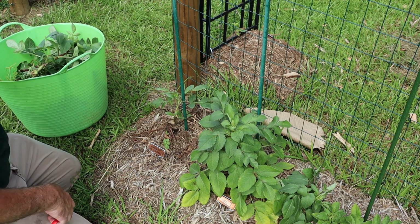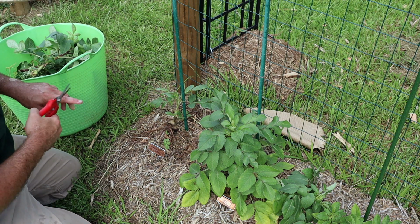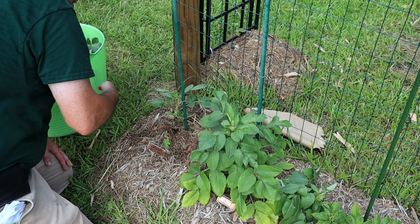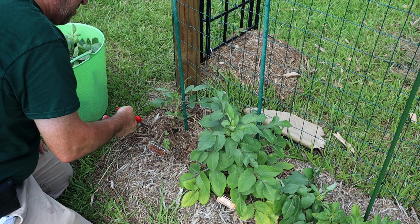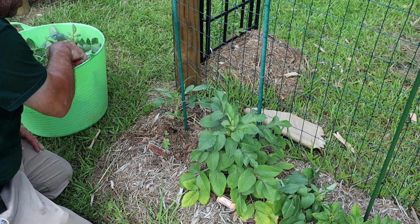So, ow. Got bit by an ant. These are probably fire ants. They don't look like your typical fire ants, but either way, they bite. They hurt. Wow, that really hurt. It must be fire ants. I don't know if Winky Colonel here will survive or grow back.